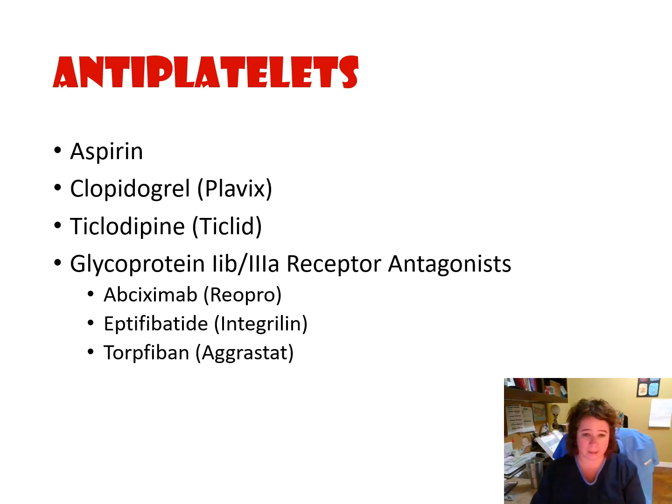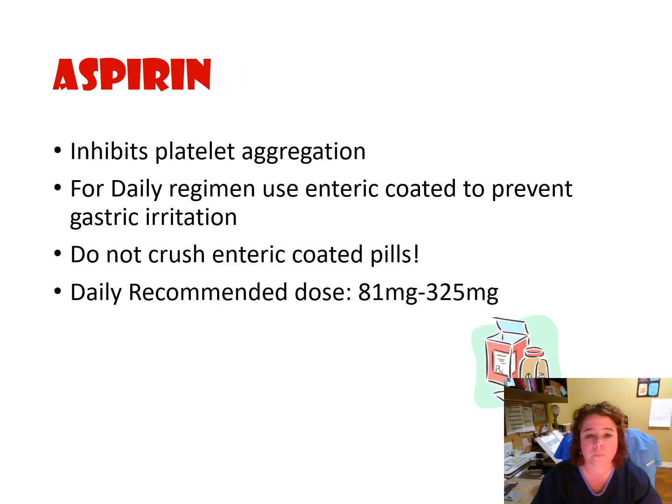Here's our list of antiplatelets that we're currently seeing on the market. Aspirin, like I said, the most popular by far. However, you're going to see a lot of clopidogrel out there, people. You're on clopidogrel, and you're on clopidogrel, and you're on clopidogrel. And then, of course, Eliquis as well.